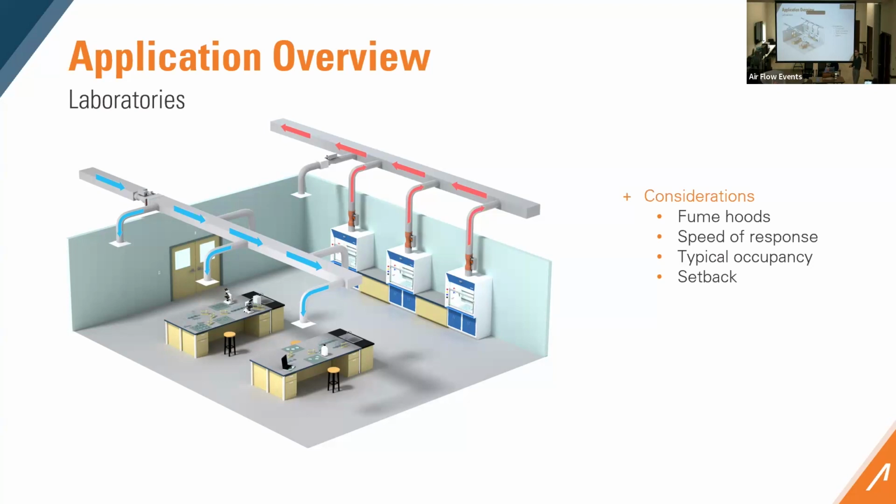And then yes, typical occupancy, there's multiple different types of labs. So in your teaching labs, you might have people in there only once a day for a few hours. And in that time, you'll have like 20 or 30 students. That is a large change in thermal load. So you have to be able to account for when there's large thermal load, but also when there's not.